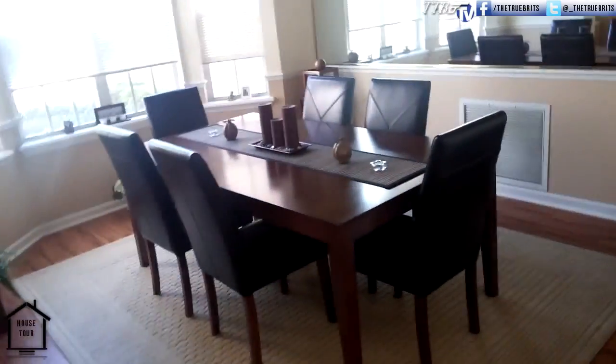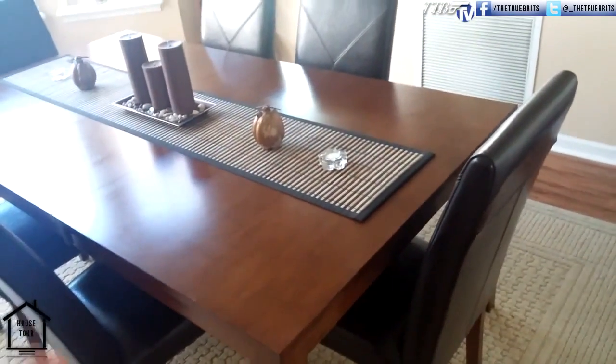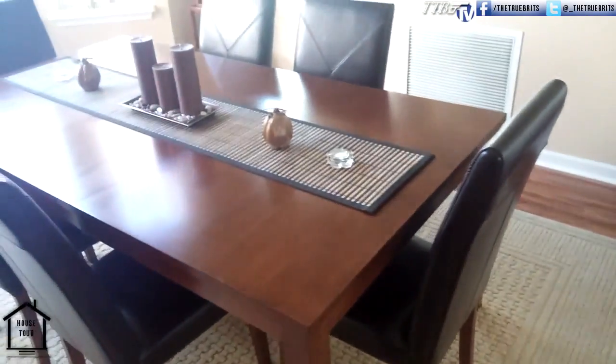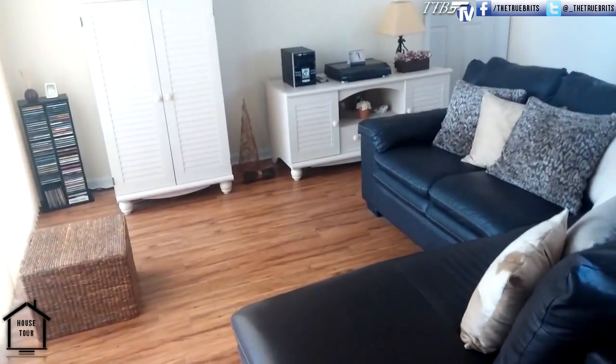Moving over here, this really is the area that never ever gets used. This table, I think, gets used once again. More mirrors, once again, but this table never gets used. In fact, it got used at Christmas time, but I think that's the only time. Maybe Thanksgiving it will as well. But it seats 6, and there's only 4 of us living in the house, so you don't really need that many. But it is useful when the girlfriend and the sister come around and stuff.